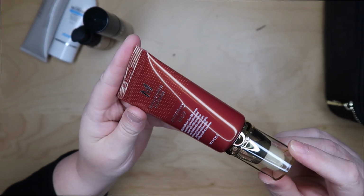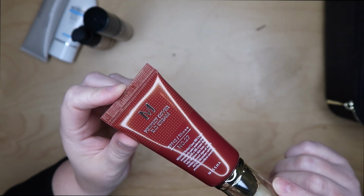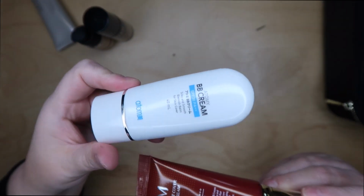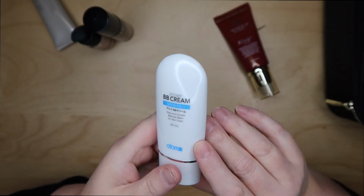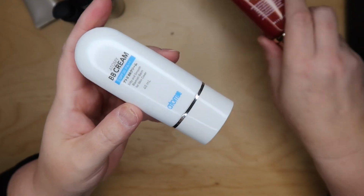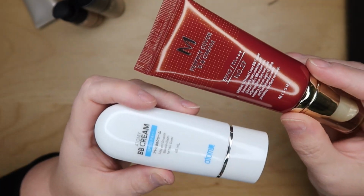This is my main go-to product, Missha BB Cream. This is the number 27. I do find this color a little too orange, so I mix it up with another BB cream from Atomy, or the number 23 for this. These are fantastic. This one's actually a better formula. It oxidizes on the face, but it's not a perfect color match. So I mix these two together and it's perfect. Full coverage, great for me to cover up my rosacea.